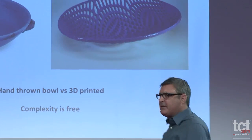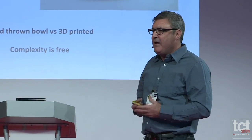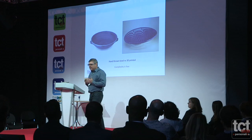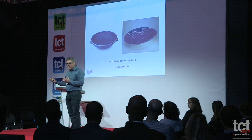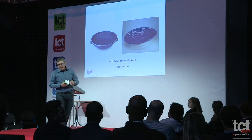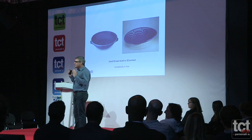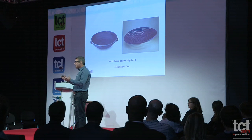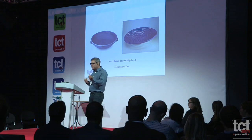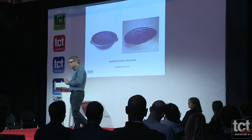Again, to emphasize, the real power of 3D printing is this complexity issue, and the complexity really is free. We don't have to think about how we're going to make that lattice bowl. We just upload that file to the machine and we just turn the machine on. The artist can put a huge amount of time into developing their design without having to worry about how they're going to make it or execute that design. And the investment in design can be really stunning, and it can pay off for the artist as well.